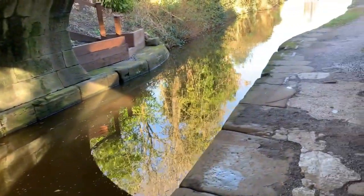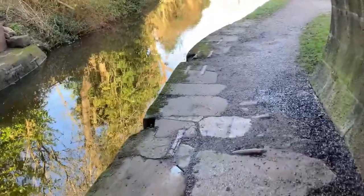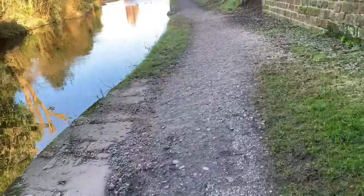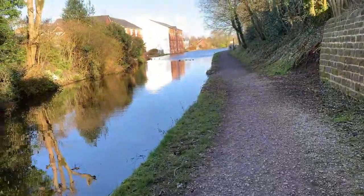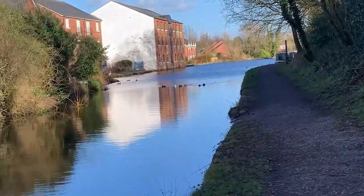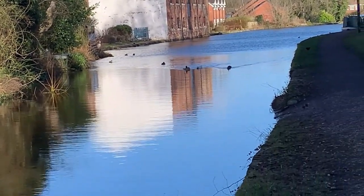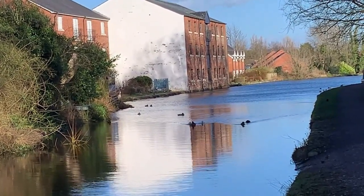And along it would go on its merry way, delivering to the mills, collecting from the mills of Congleton and the surrounding area. And there's one of the mills. I'm assuming that it's now residential, and we'll just be watching tourists, leisure barges, whatever, along this stretch of water. So there we are, a snake bridge.